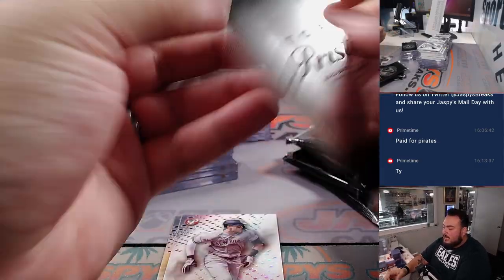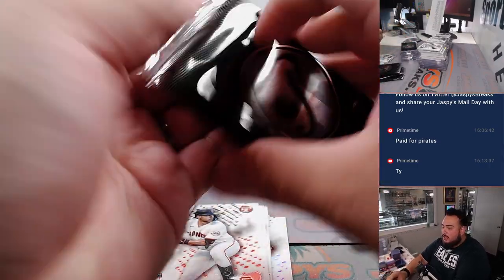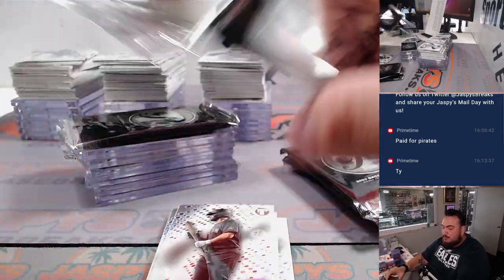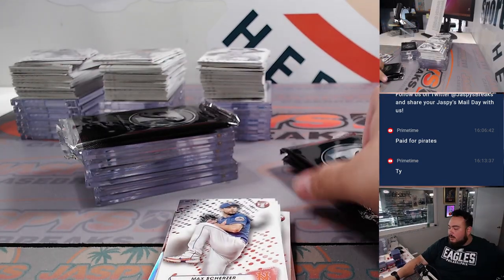So in most cases, on average, what I've been noticing is you get like a 1-of-1 snap die cut autograph in every case, and then you get a thicker orange or even a shorter print color patch autograph. So we've hit the thicker patch autograph already. So now we're just looking for potentially the old snap die cut.